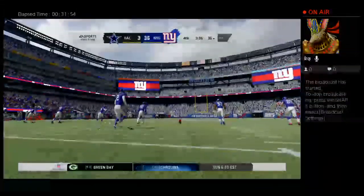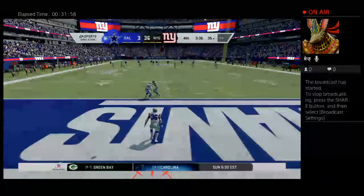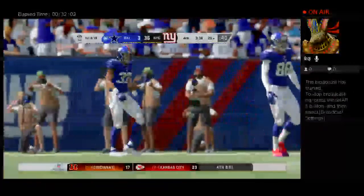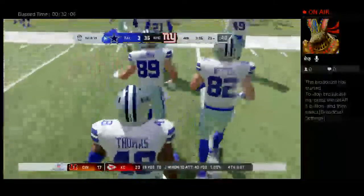So after the punt return touchdown, let's see what their opponents can do with this kickoff. And they will not get a chance to return this one as it's through the end zone for a touchback. Here's the Dallas offense now heading back out onto the field.